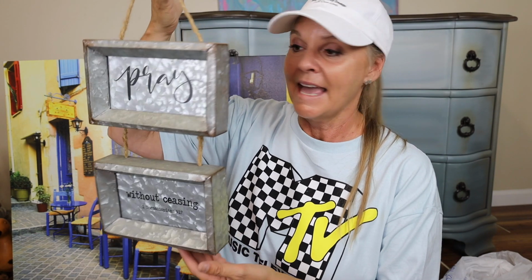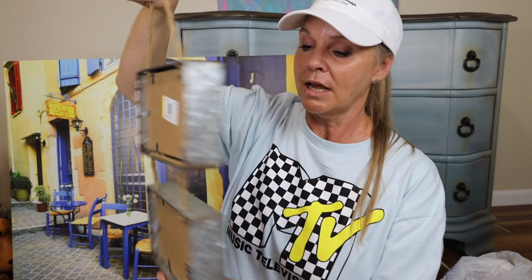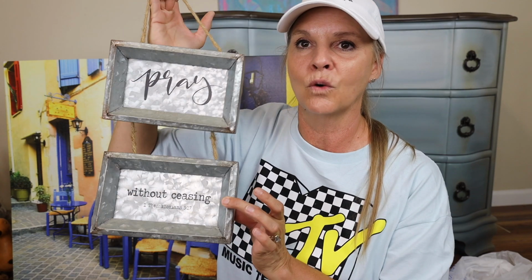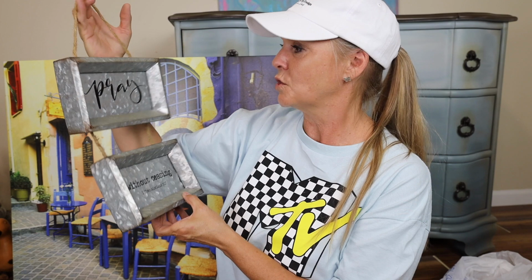Okay, and the next one, I just thought it would be kind of fun. I like to look for different types of things so I can do different projects, so I'm not just doing jewelry boxes or canvas work or furniture. I actually bought this little metal sign, and it was $2.99. Even if it's hanging on the wall, you really can't see what it says. It is a Bible scripture, so I kind of feel bad doing anything to it, but you can't see it. It's done so small, and it just is not that legible on here.